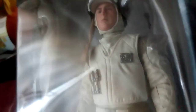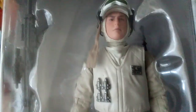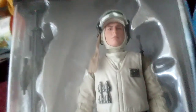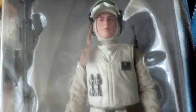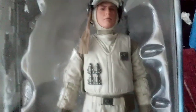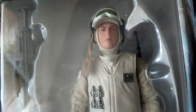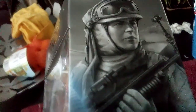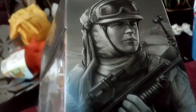The other face is in the backpack, so you could have a bearded face, or a covered up face. Put the goggles down. Extremely excellent figure to army build with, if you can find some of these cheap enough. One of the best Star Wars figures I think is out at the moment that's not a main character.